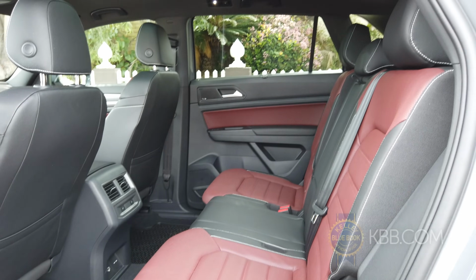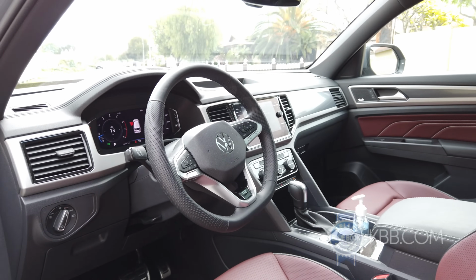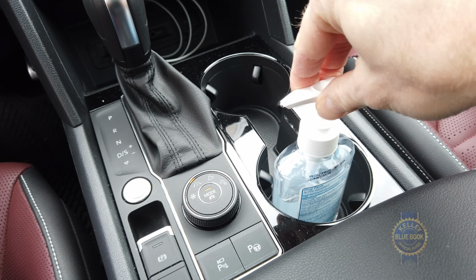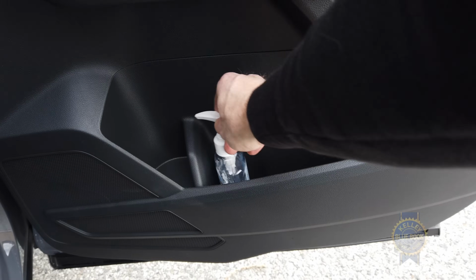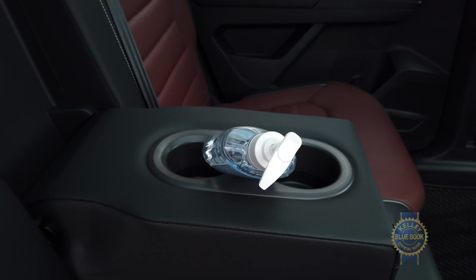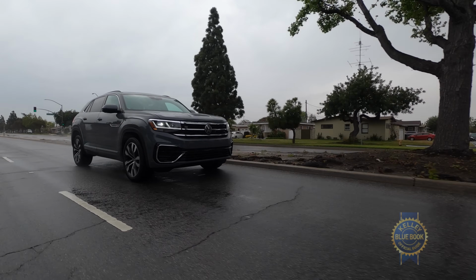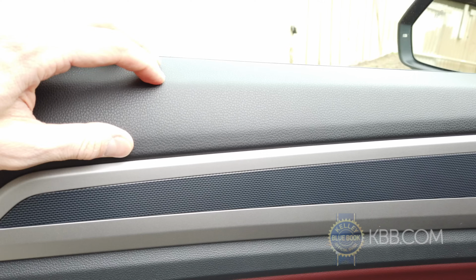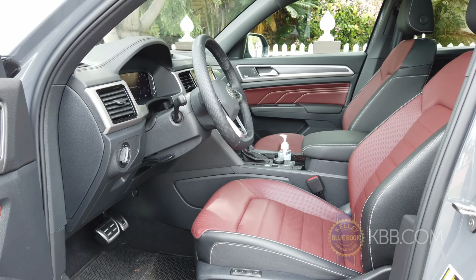Volkswagen is also proud of the fact that the Cross Sport has 11 cup holders. To me, 11 cup holders for 5 human beings feels like an unhealthy ratio, but draw your own conclusions. Here's a supercut of all 11. Wow.